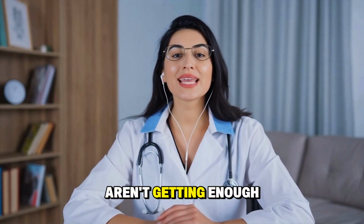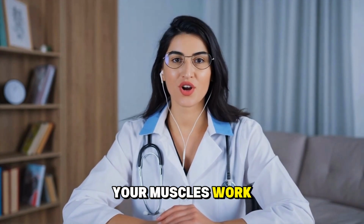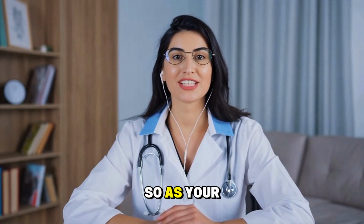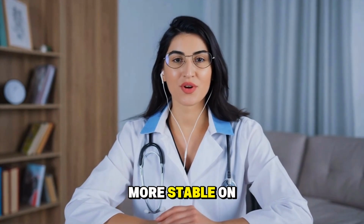When your legs aren't getting enough oxygen-rich blood, you're going to feel tired, not just in the legs, but in your whole body. Your muscles work harder to do more with less, and that drains your energy levels. So as your circulation improves, you might notice something unexpected. You feel more awake, more motivated, more stable on your feet.